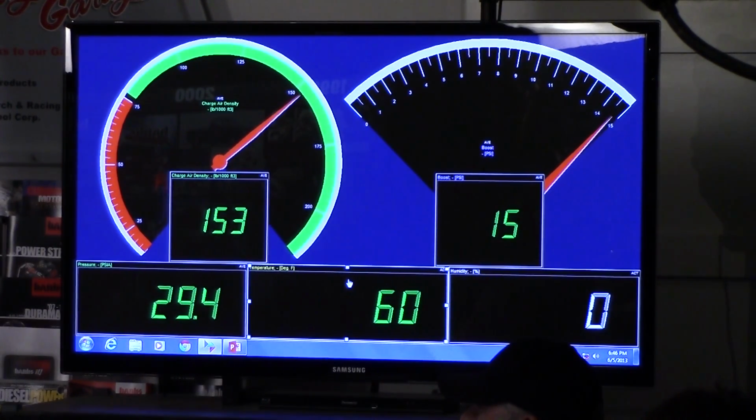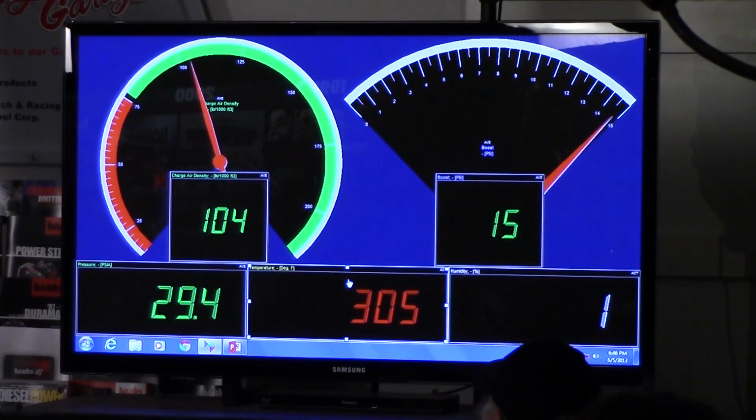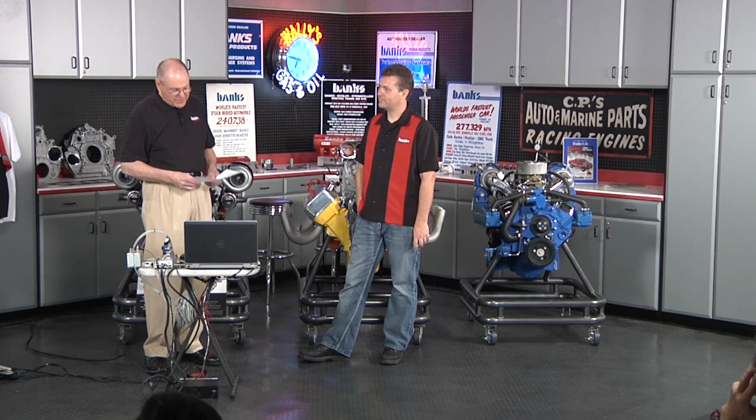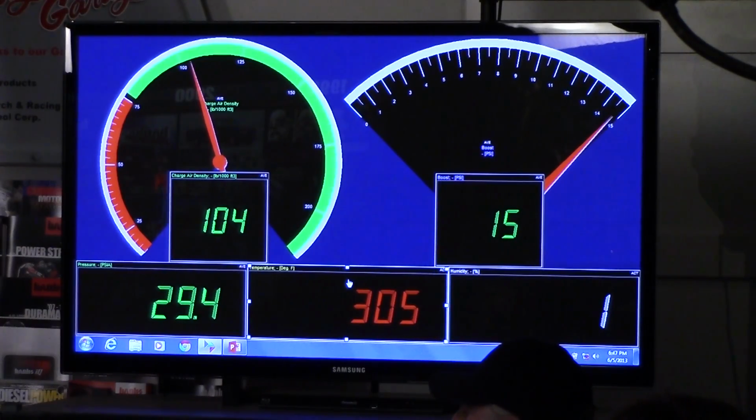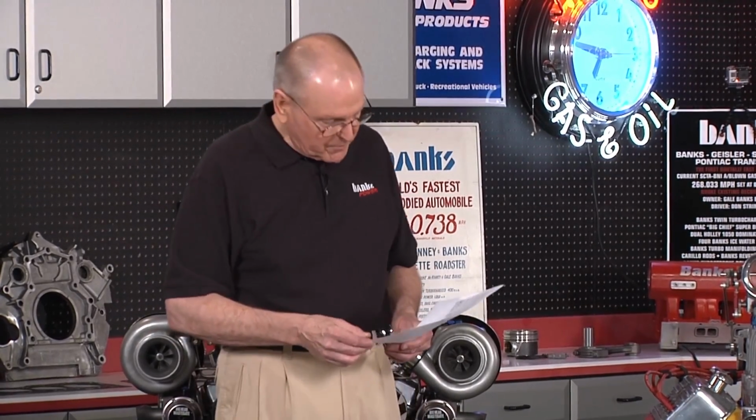But we haven't put the temperature in. And the roots temperature out of the blower, due to its low efficiency at this boost level, is 305 degrees, which is this one. Now, you notice the boost is still there, guys. Whoa, what happened to the density? It was 150 some pounds per thousand, and now it's 104. It's actually 103.8 pounds per thousand cubic feet right now.